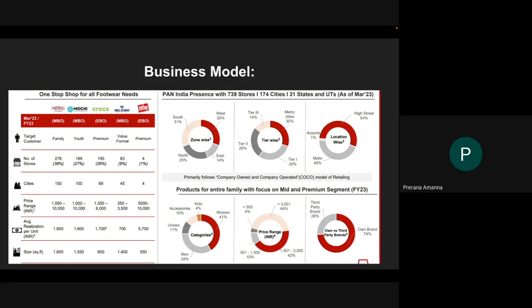The other thing I want to highlight about the one-stop shop is, if you follow my cursor here, can you see the price range? They cater to all price points. The majority comes from the above 3000 category, 44%. Again, they focus on the premium segment. Can you see they have hardly anything in under 500 and 500 to 1500?